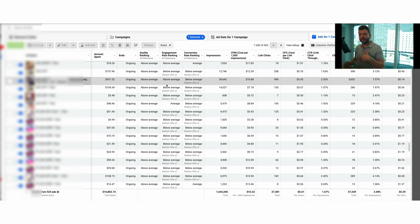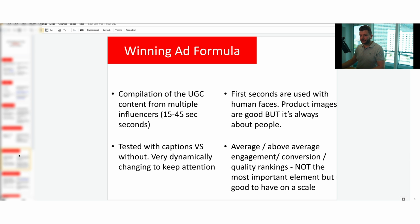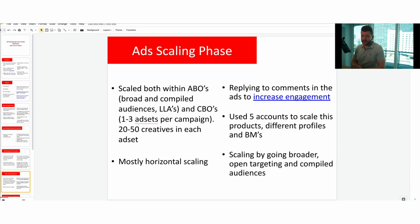Then you would just shut them down and move on to find more targeting options that would work specifically for you. So this is basically what works for us for the ads. Ad scaling phase, pretty simple. I would say we scaled both within ABOs, broad and compiled audiences.